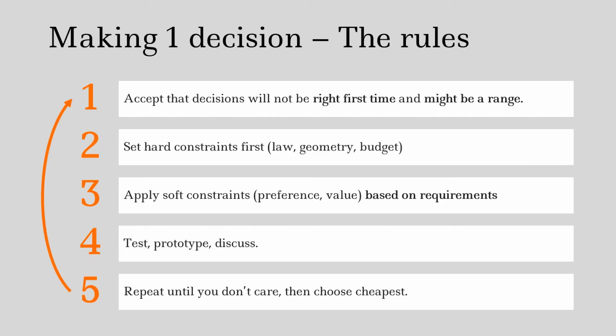So the question becomes, how do you make a decision given that each decision has lots of interdependent effects on other variables and there's so many of them to make? It seems like it'd be impossible. Well, it's not impossible. It's quite easy. You just have to follow a simple set of rules and keep iterating. That means keep repeating this process.